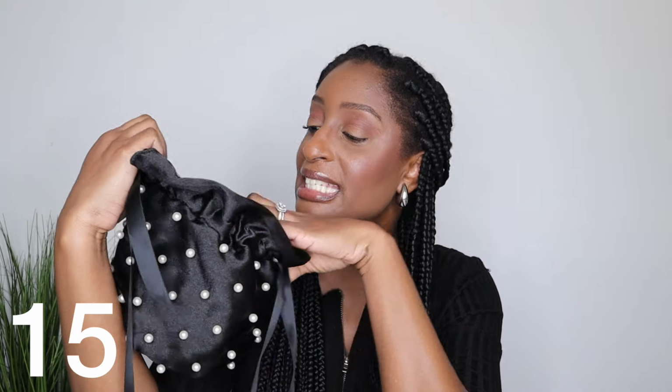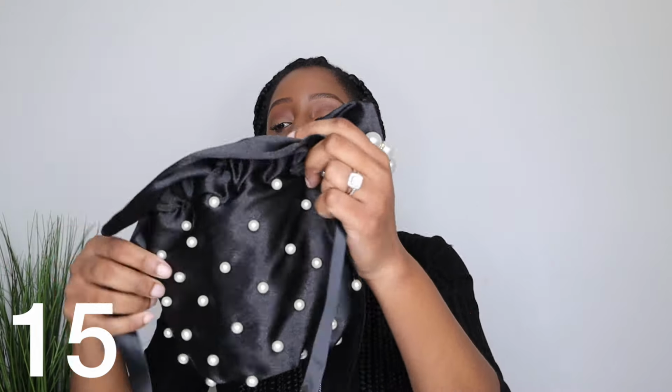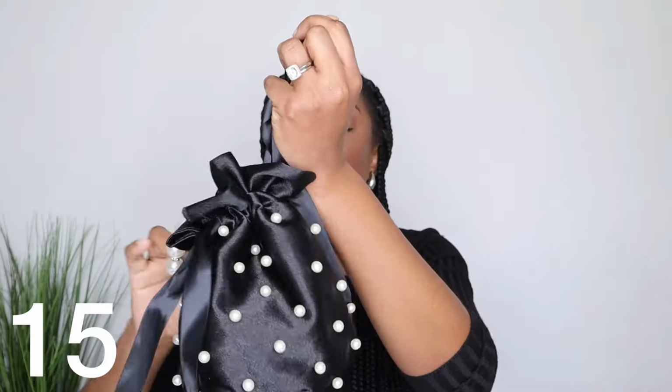It does have an inside zipper pocket right here, and it is lined. It's not satin lined. I don't know what that fabric is. Maybe probably polyester or cotton, but yeah. Very cute, fits a bit. I can fit my phone and stuff in here.